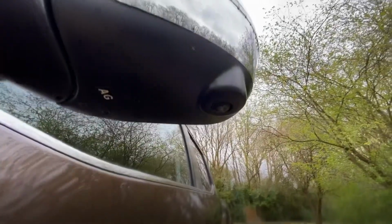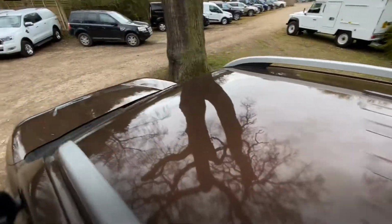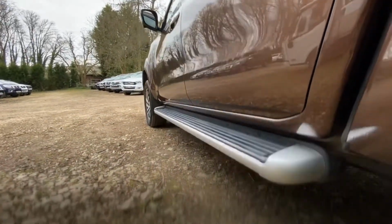Okay, so this one is a Tekna. So as you'll see under there's a camera, which gives you a 360-degree view, because there's one under each mirror, one under the front badge and then one at the rear. I'll show you that working in a few minutes time. On the roof, nice and clean. Panels straight. There's no chips in the windscreen. There's no cracks, everything's nice. Okay. So hopefully, as you can appreciate from that, there are no dents, there's no scratches and there's no marks.